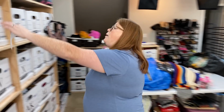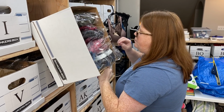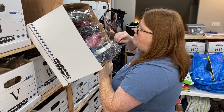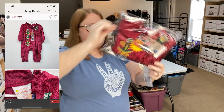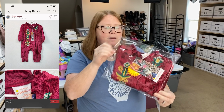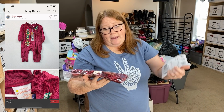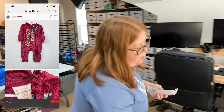And then last but not least, box J. Well, actually there was another sale. What am I looking for? This is the brand Masala Baby. This is my first time selling this brand, and this actually was something I got for free from that family friend. So I have nothing into it. Someone offered me $20 and I just accepted because that's $16 profit to me.